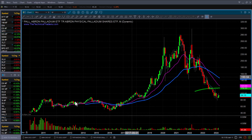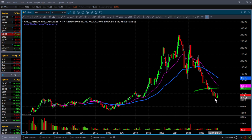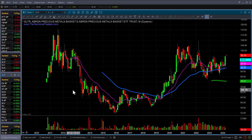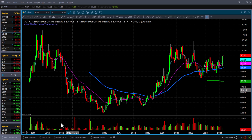It's coming back down into a pretty critical support level from back in early 2011 all the way to about 2018. So it's fallen out of favor and not looking the greatest. But when you look at the precious metal space as a basket, there's an ETF called GLTR, and I'm just pulling this up simply. It's a mix between gold, silver, platinum, and palladium.